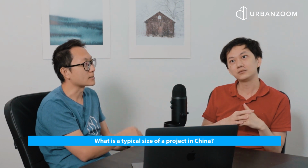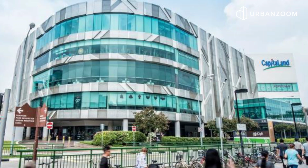What's a typical size? 2-3万方啦. What is that? That's like 20, 30,000 square meters. Yeah, and that's a typical project. So that would be like the size of what in Singapore? Retail mall, like Tampines Mall. Yeah, Tampines Mall. Okay.